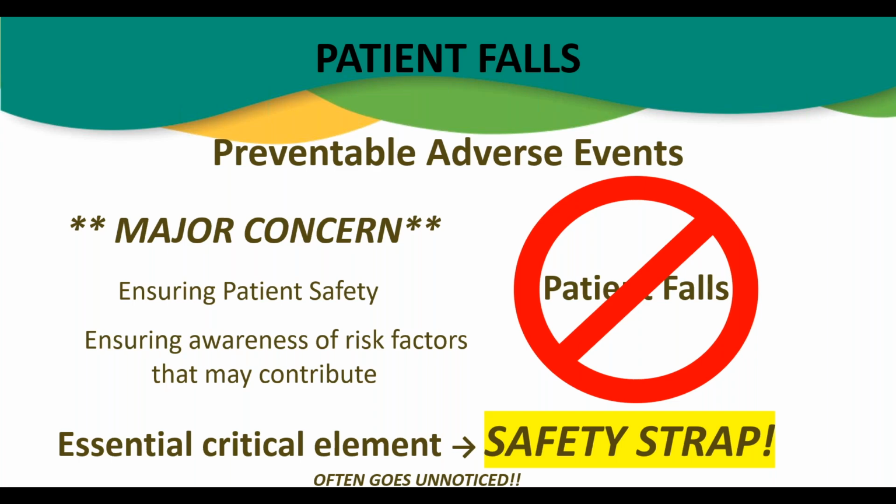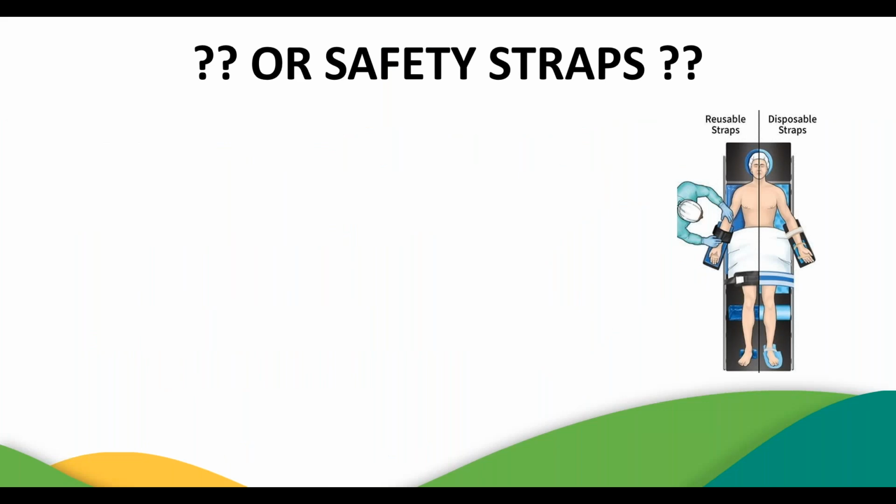And I get it, with potentially infringing on your respirations and things of that nature. There is a way of doing things for the protection of the patient. But often putting on the safety strap, or eliminating and not using it, goes unnoticed for a variety of reasons. So what actually are the safety straps?